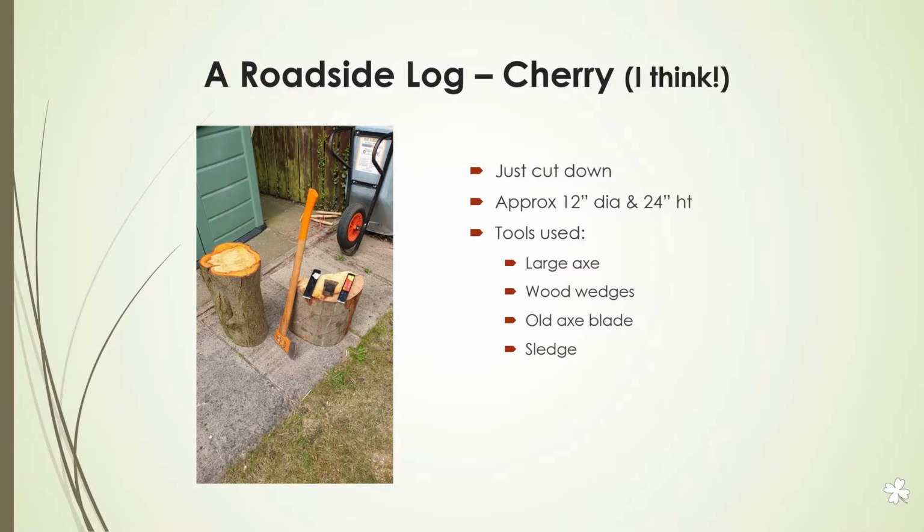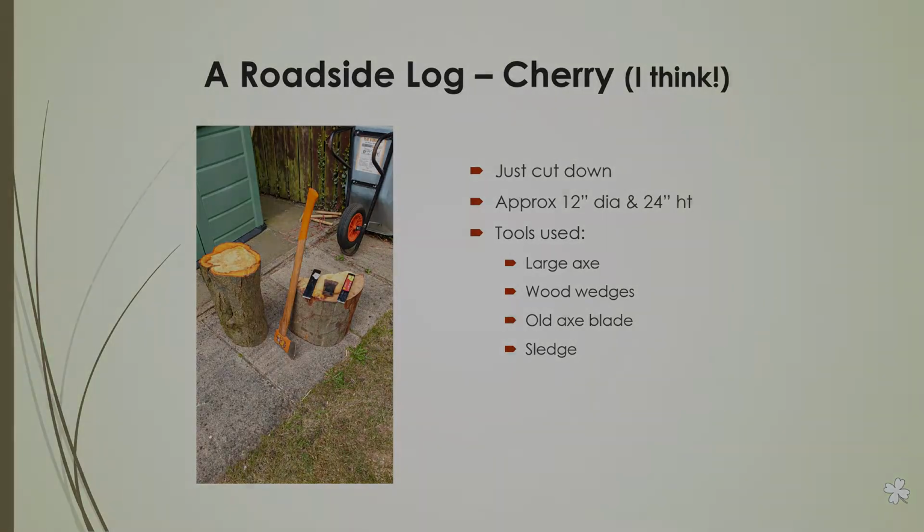I also have a roadside log. As I say, I think it's cherry. It's just been cut down, literally, and I got this for free. It's approximately 12 inches in diameter and 24 inches in height, and similar tools are going to be used.